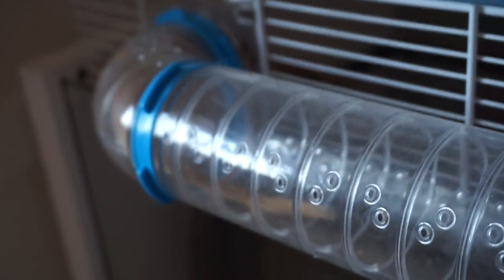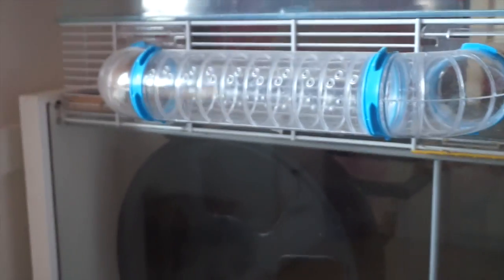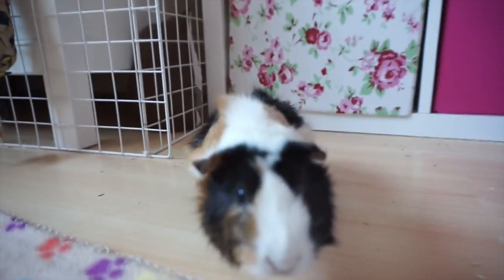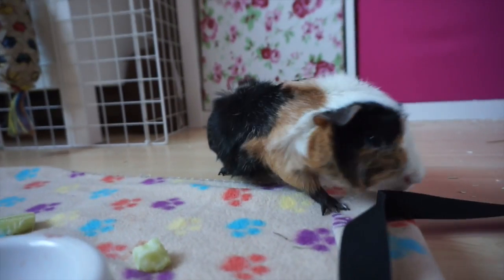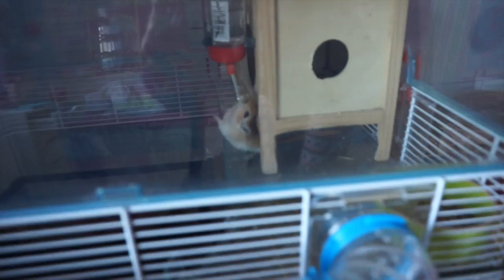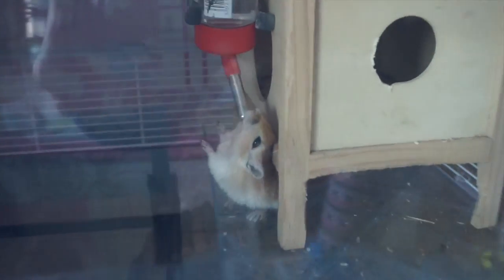It's so cute that they just run through that. And I think Sooty is still in the nest. They've made a nest in this corner here, and he's just sleeping. Where are you trying to get to, Tea Cake? Yeah, you monkey. How cute is this?